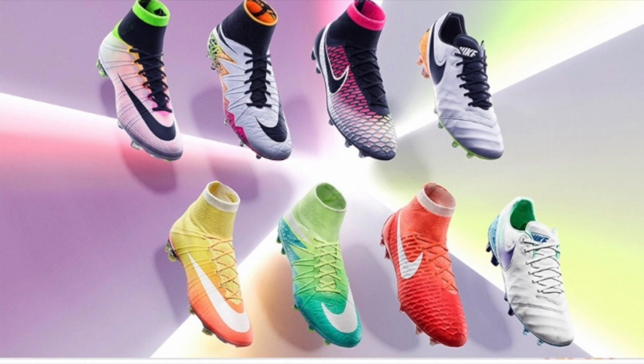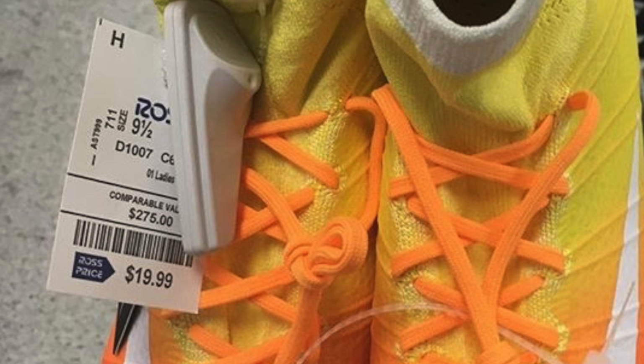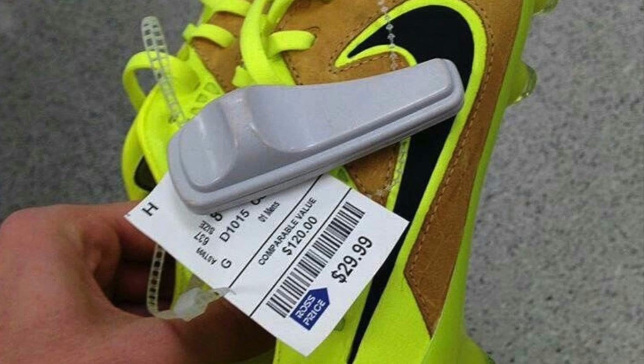At number 9, we have 2 Gabe 8. Gabe found a pair of the Women's Radiant Reveal Superfly 4s for only 20 bucks at Ross. At number 8 is Samuel.H_80. Sam has 2 pairs of boots from the Tech Craft Pack, including the Mercurial Vapor 10 for 30 bucks and the Magista Opus for that same price.